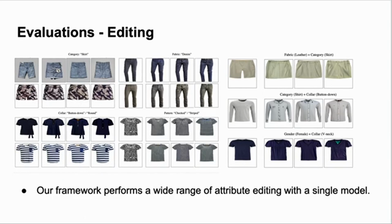These are some qualitative results. On the left, we can see that our framework successfully produces images of high quality with the target attributes. And on the right, we can observe that our framework is capable of simultaneously altering multiple attributes.